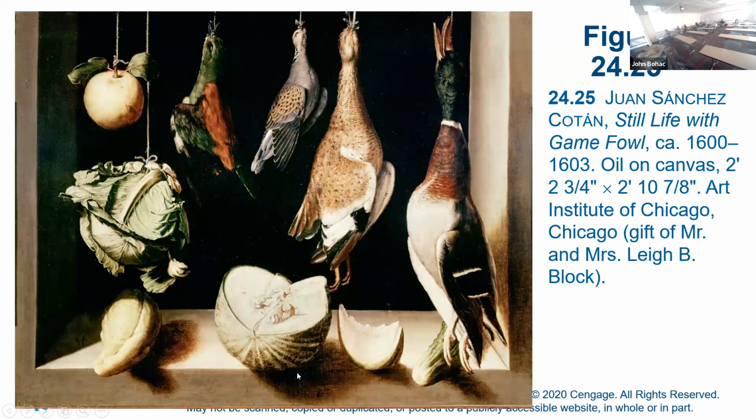Anyway, we'll finish up today by showing you what was going on in Spain. In Spain, they don't really have the same kind of situation. Spain was becoming, in this era, a world power. By this time, 1603, Spain had pretty much colonized much of South America, Middle America, Mexico, and other parts of the desert southwest and going up. And so anyway, they're kind of different.